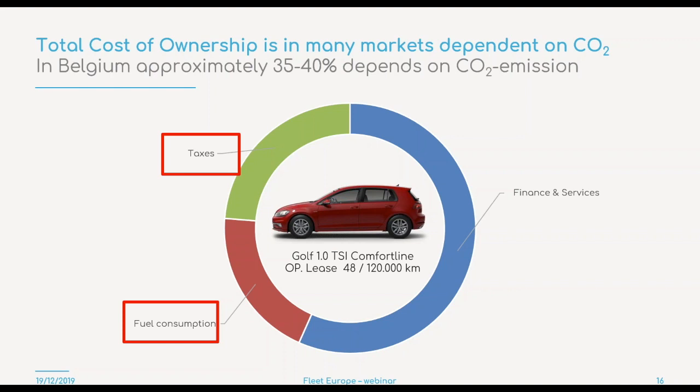On the next slide, we have illustrated very simply that, regardless of how you approach your total cost of ownership, it is always largely dependent on the CO2 emission of the vehicle. As a reference point, we've taken Belgium. This is a sample calculation for Belgium, and here you see that over 30%, actually more in the area of 40%, of the total cost of ownership is either directly related to the CO2 emission because it's related to the fuel consumption, or indirectly related to CO2 emission because in many markets CO2 emission plays a predominant role also in the taxation level. The taxation can obviously be very different from market to market.